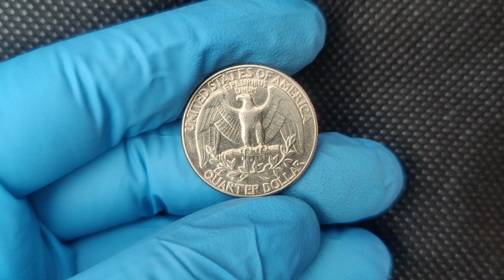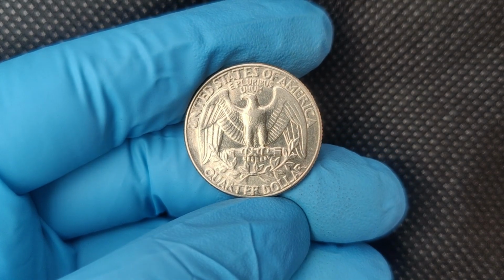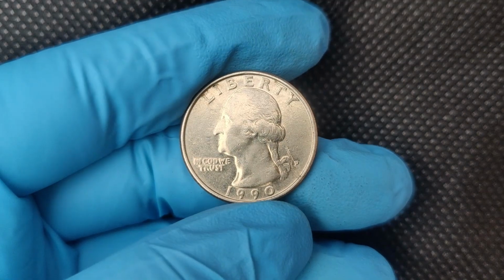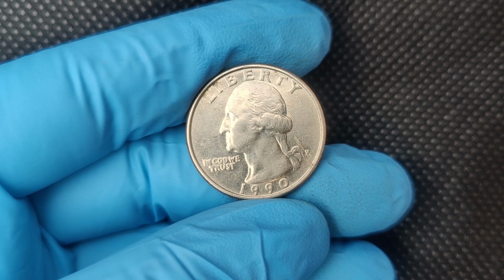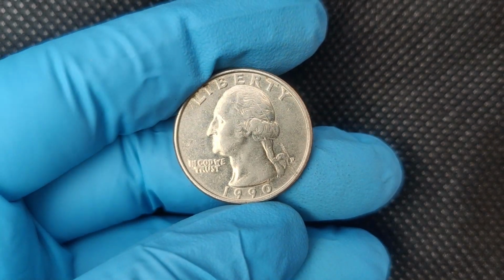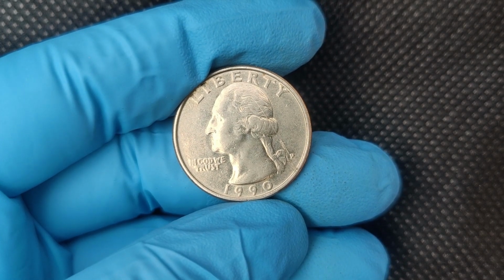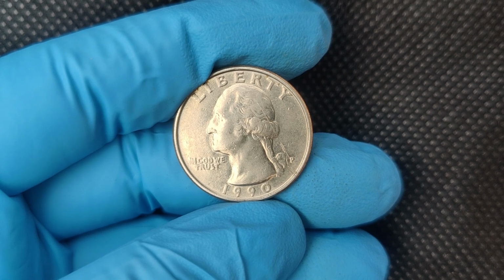With the 1990 P quarter, you have all of these factors at play. The minting error makes it rare, the demand among collectors and investors fuels its value, and the fact that it's a relatively modern coin means it's still within reach for collectors looking to add something special to their collection. So, there you have it. A seemingly ordinary 1990 P Washington quarter-dollar coin could potentially be worth millions, all thanks to a rare minting error.